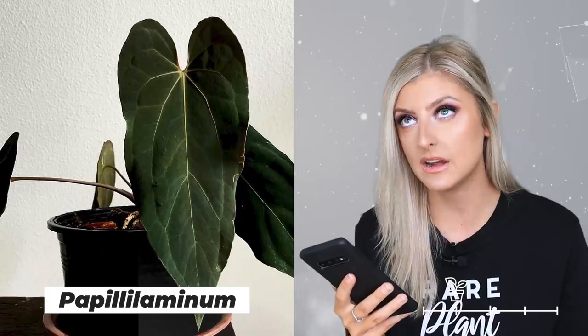Now, I thought I had one, and a lot of people have told me that, no, I don't think it's full papillalaminum, or whatever it is. It's probably a hybrid, so I'm willing to say that mine is. I've picked a picture to show you, but I can't sit here and tell you that it's the real one. If you know in the comments, if I've got it right, let me know. It's highly likely that I have not, but that's okay.